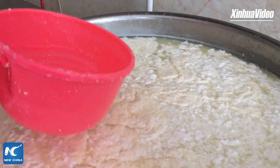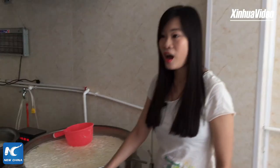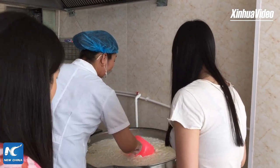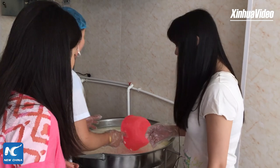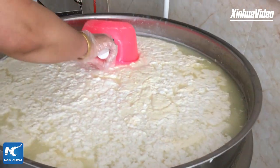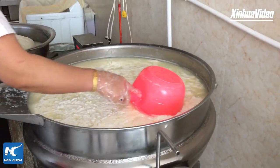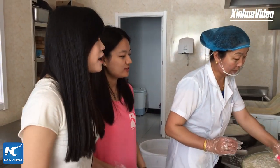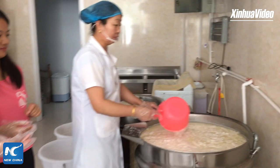Okay, so we are going to separate the whey from the thicker liquid underneath. You can just take a closer look here. Actually, it's too early to scoop the whey out, so we'll still wait for some moment. We need the proper temperature and a proper heating time for the liquid to get ready.